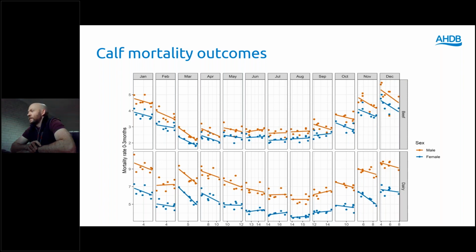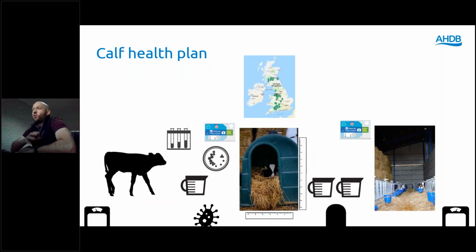Next slide, please. The core part of this AHDB funded PhD project was to develop a calf health plan. So to come up with the key things that we thought were important in terms of putting a calf health plan in place on any dairy farm in the country, we went to 60 dairy farms randomly selected across the whole country, and we looked at a whole range of information on each one of those farms.